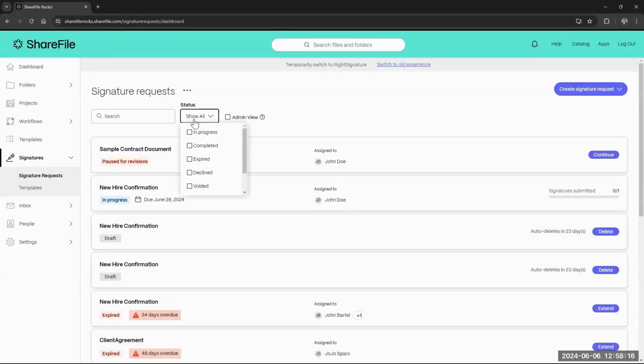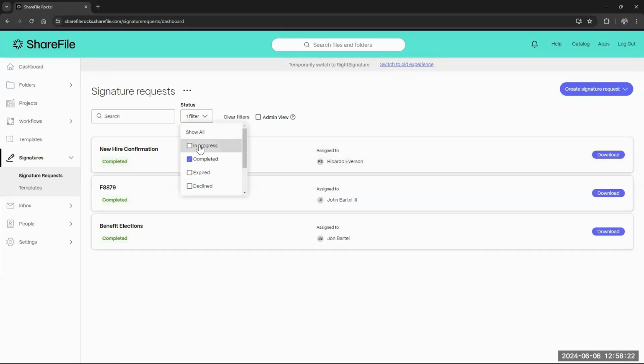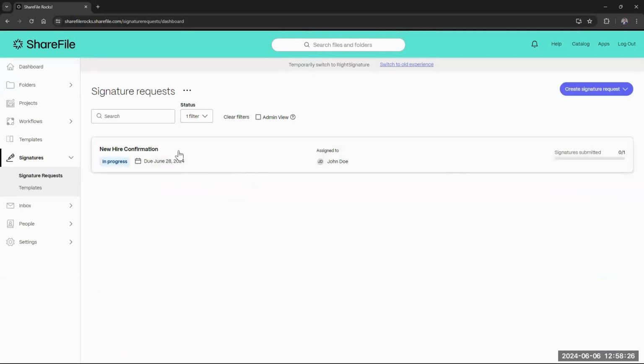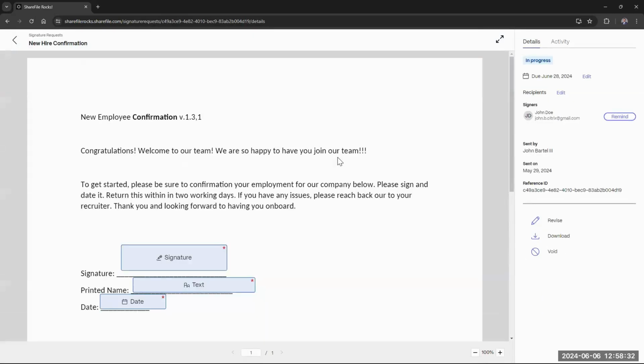The great thing also is you do have the status options here that you can control to showcase, hey, it's in progress. I'm sorry, let me go back, and in progress, I only want to see those in progress ones. And you saw I sent that new hire one, and this is still waiting for John Doe. So it gives you the ability to really filter out what's happening within there. If you're trying to figure out, hey, somebody didn't sign something, obviously it's in progress. So then I can easily filter out those ones that I need to remind people of.